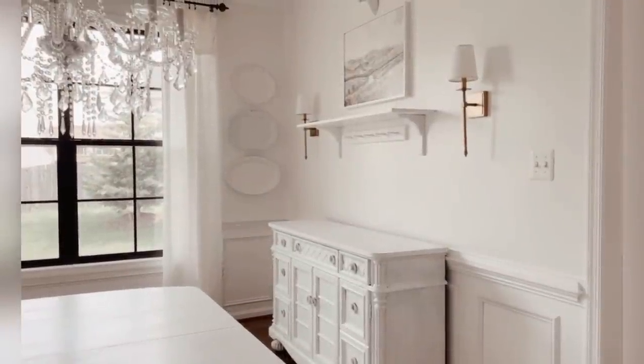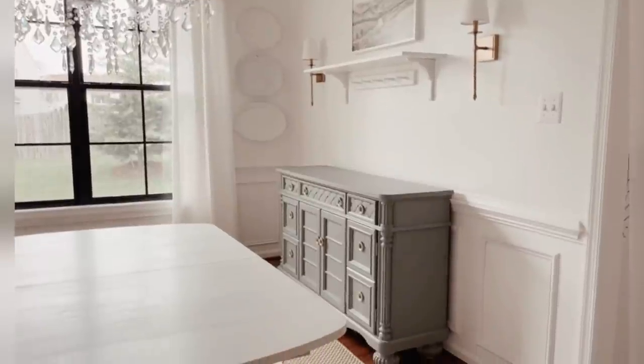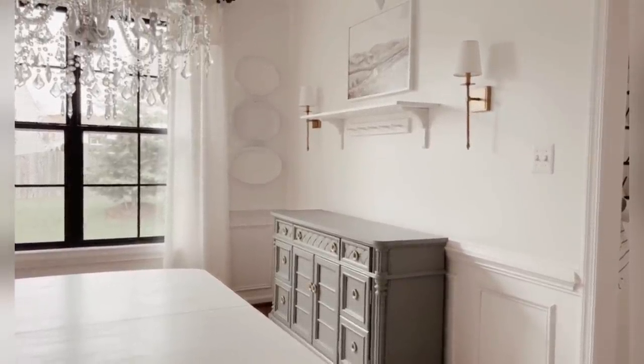And because I have to have my balance, I'm not quite done with my paintbrush. Okay, now I'm done. I really like the contrast between the buffet and the white wall and how it ties in with the other side of the room.